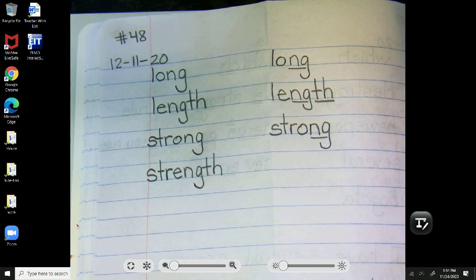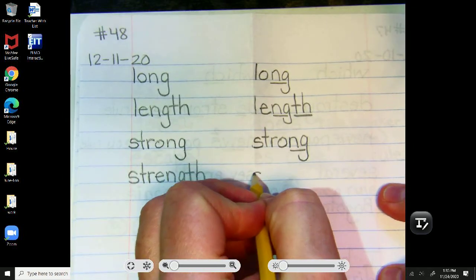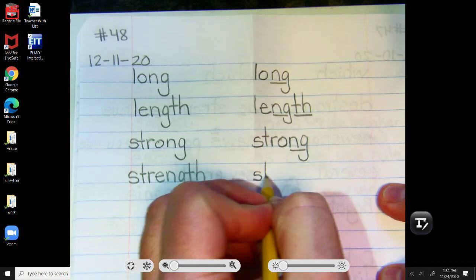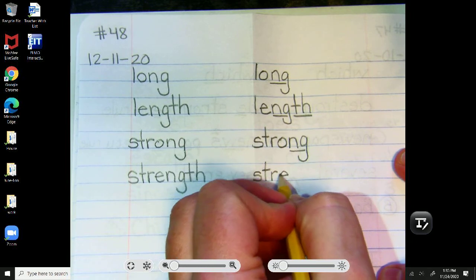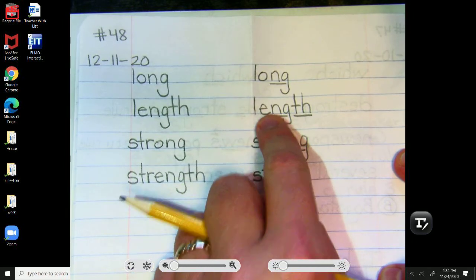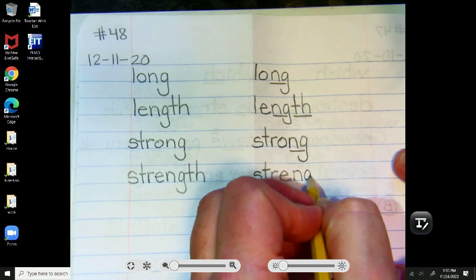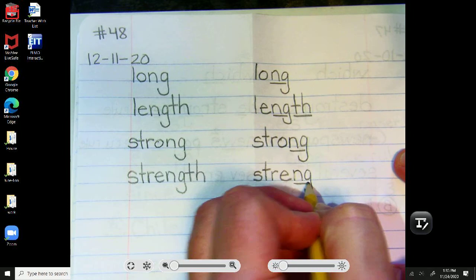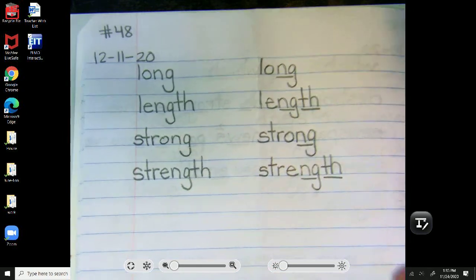How many syllables in strength? Correct. One. And it starts with that same str. S, t, r. And then right? First sound of e, just like in length. Then our multiple letter phonogram, right? That says and saying its first sound, strength.